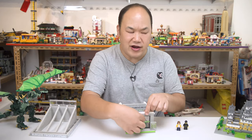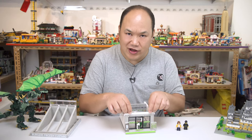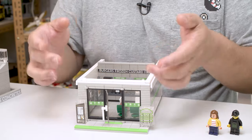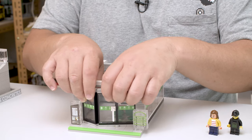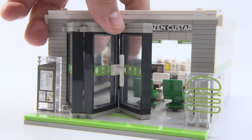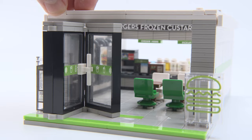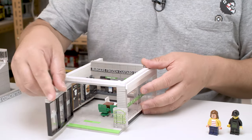So before you go inside, you got to open this little door first like that and then go in. Now, when I was building the front part, I was like, man, it's kind of flimsy. Why is it like that? And then afterwards, I was like, oh, that is actually really interesting. I really like how they're doing that. Look at that. The doors can actually fold open like that. You can even go like that. That's kind of cool.